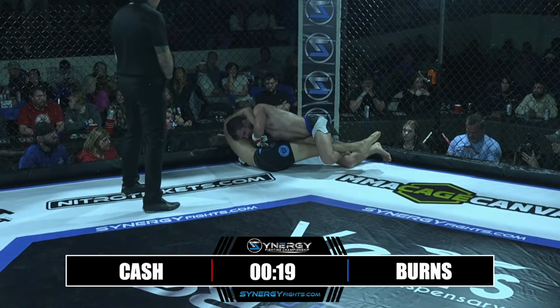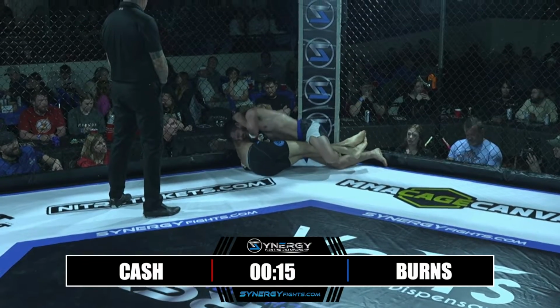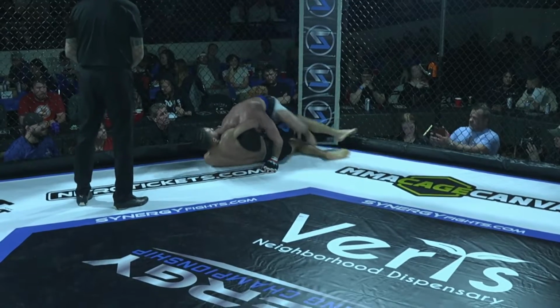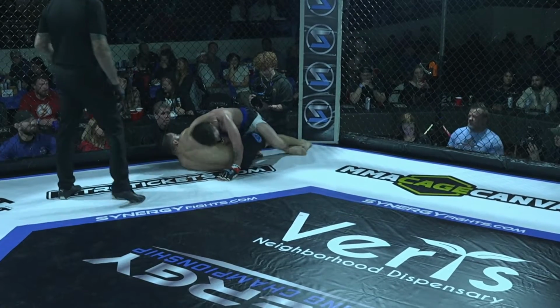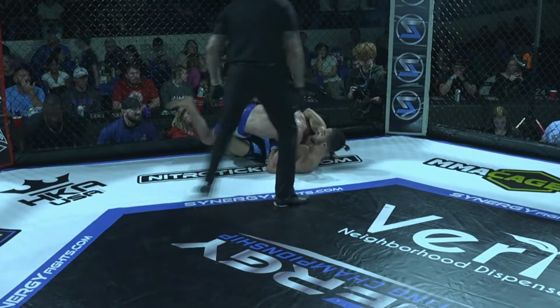Oh, this is a tight guillotine attempt, Justin. But Cash is fighting the outside hands, fighting the hip. It's tight, Justin. He's got a great squeeze. Oh, wow. It's very tight. Ten seconds left. He's going to have to give it one more squeeze. I don't think it's enough. Not enough. It's time.